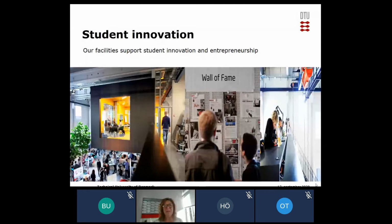Skylab was just expanded by a digital lab as well, and we also have a food lab where you can experiment within food and try to connect to industry as well. In 2019, Skylab generated 76 new startup projects, and 44 of them were actually by students. So there's a lot going on, and it's never empty. I mean, if you go there, there are always people there.